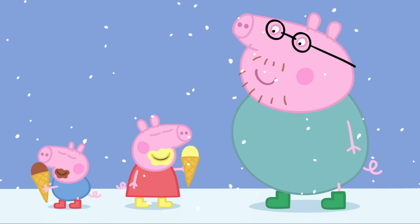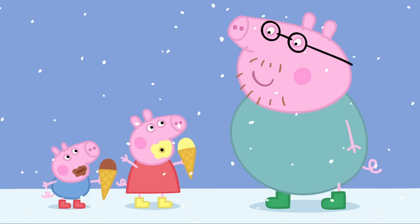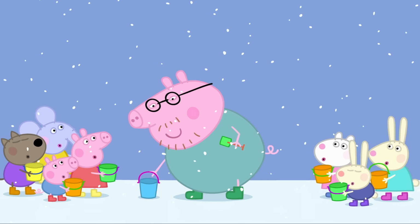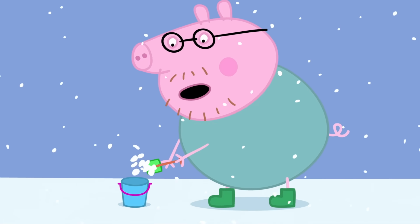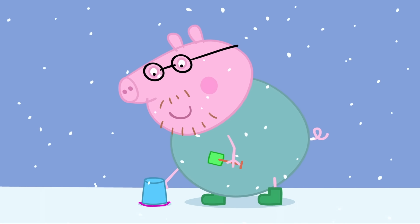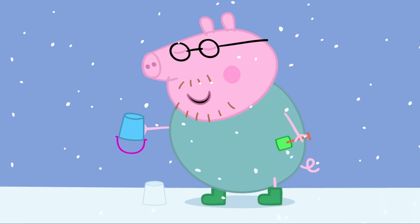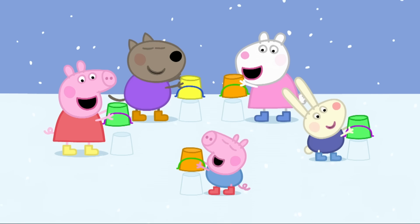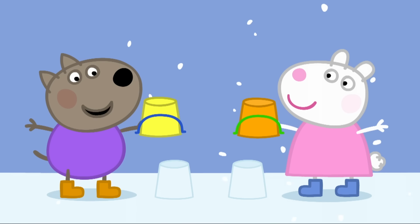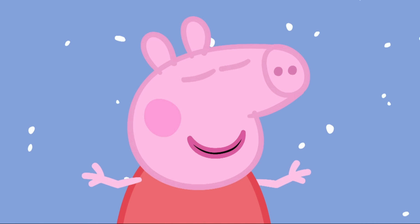I wanted to make sand castles, but the beach is covered in snow. We can make snow castles. First, we fill the buckets with snow. We turn the buckets upside down, give them a little tap, and hey presto, a snow castle. Snow castles! I love the seaside. And I love the snow. I love the seaside and the snow.